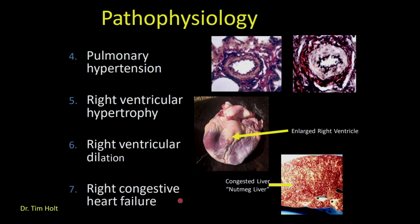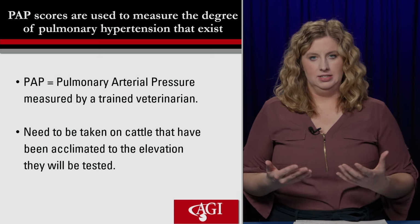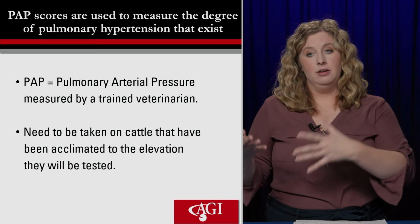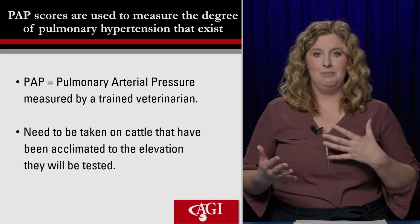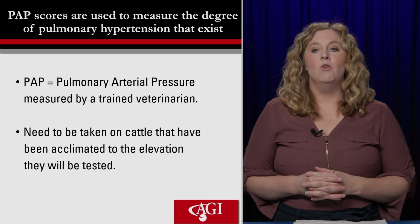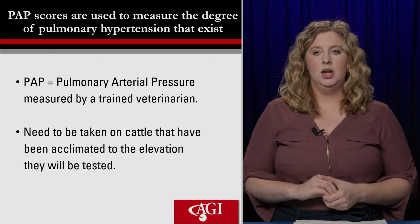The good news is for our members that are grazing cattle at high elevation environments, we've been able to start to collect PAP scores to measure the degree of pulmonary hypertension that exists in young animals, so we know which animals to keep and use as parents in the next generation. So these pulmonary arterial pressure measurements are measured by a trained veterinarian. This is not something me or any of my cohorts at 3201 are going to go out and be performing on individual animals. We need to have that trained veterinarian that's able to get us a good, accurate PAP measurement on our animals.